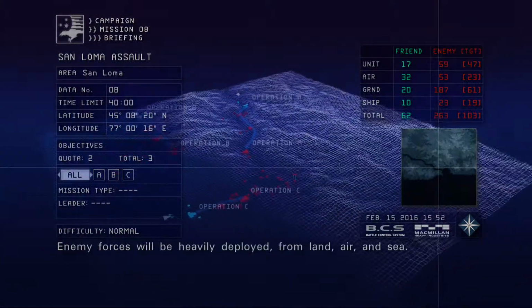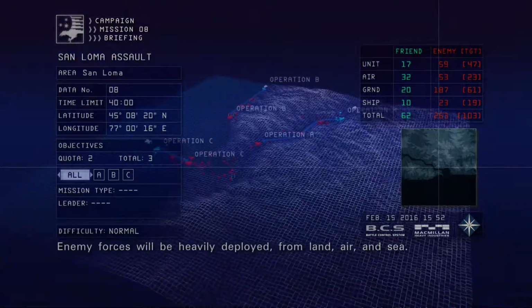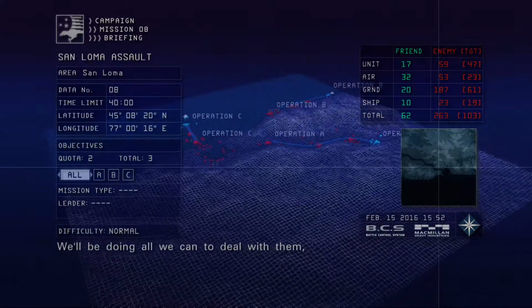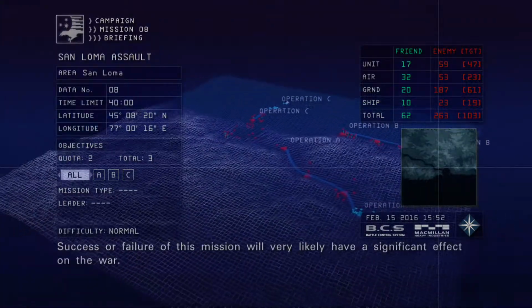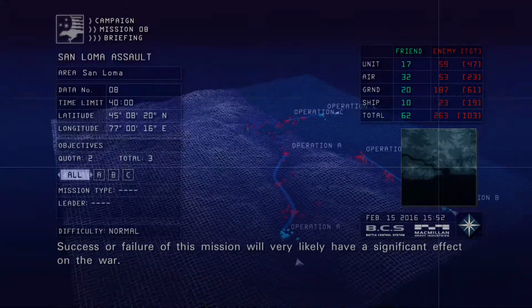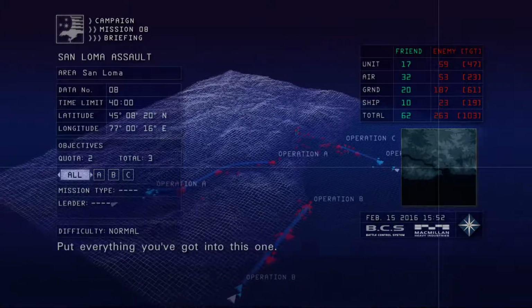Enemy forces will be heavily deployed from land, air, and sea. We'll be doing all we can to deal with them, but I'm sure they'll be ready for us. Success or failure of this mission will very likely have a significant effect on the war. Put everything you've got into this one.